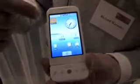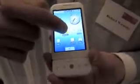We're here. We found a fully qualified adult who is going to show us the G1. So it's over to Richard. Hi, okay, I'll give you a quick overview of T-Mobile G1. What you'll see here is the main home screen. It's got some familiar applications. You can customise this to whatever you want to be, drag and drop any of these.